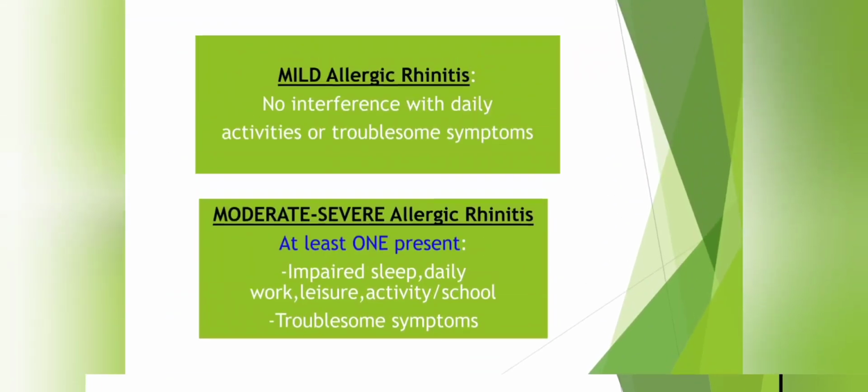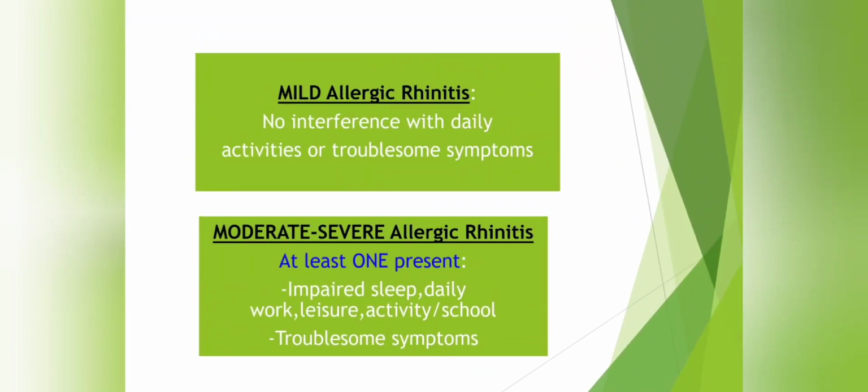According to severity, there is mild allergic rhinitis, which has no interference with daily activities or no troublesome symptoms, while in moderate or severe allergic rhinitis, there is impaired sleep, impaired daily work, impaired activity, impaired school and troublesome symptoms present.